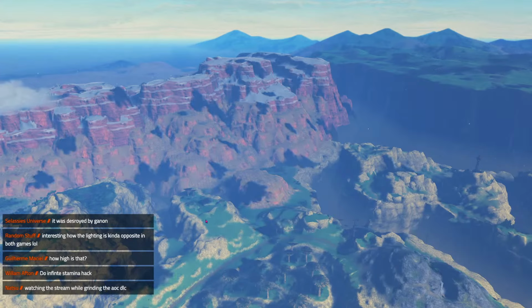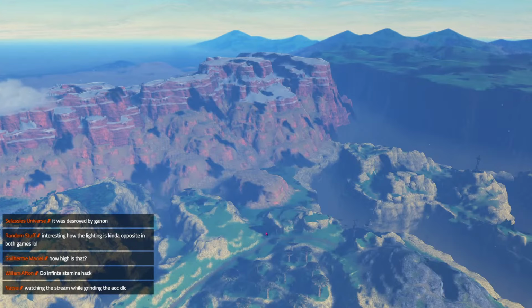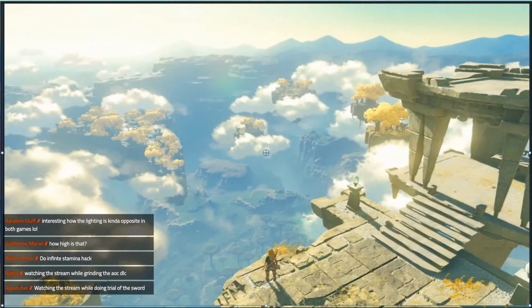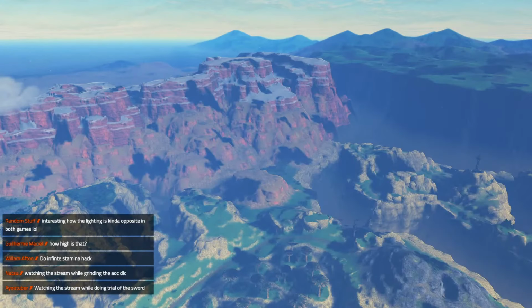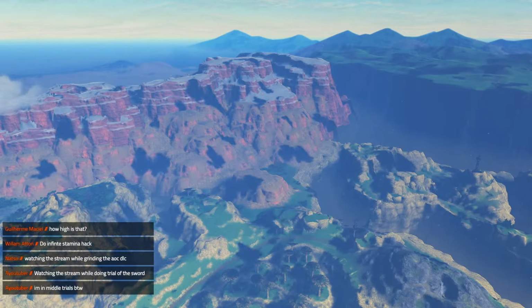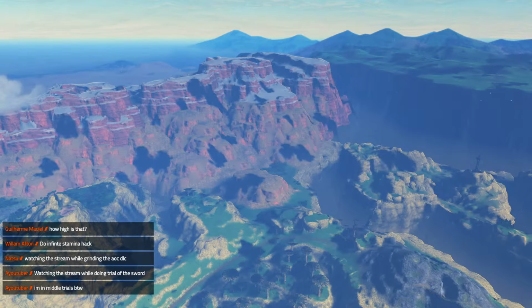I think it has a lot to do with the way that, now looking at this, you can see the shadows of all the clouds here. In the actual trailer, you don't see any shadows of clouds. So maybe that has something to do with it. They didn't want the Sky Islands casting shadows.